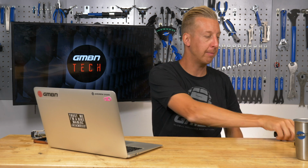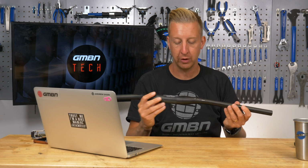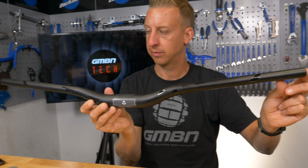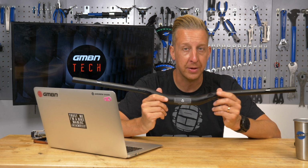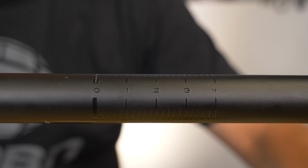Okay, next up's from Tag Metals. We've actually seen these at a few trade shows we've been to. So they've got an 800mm bar. It comes in 10, 20, 30 and 40mm rise options. It's running 5° up and 7° back. Very nice bar. It's got the cut marks on there.